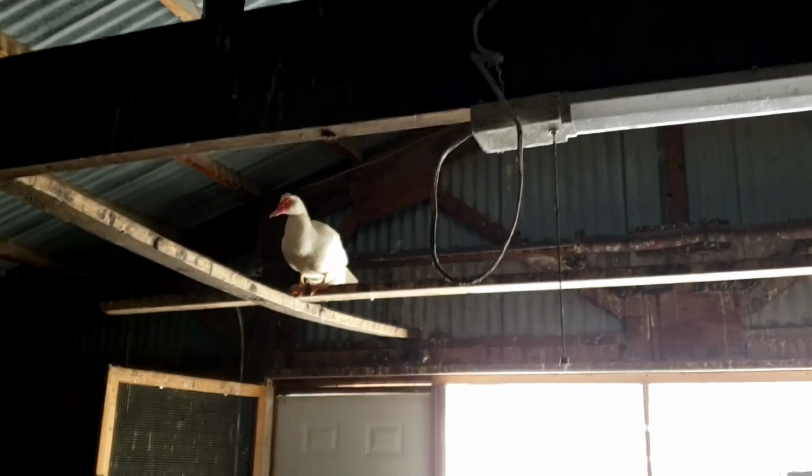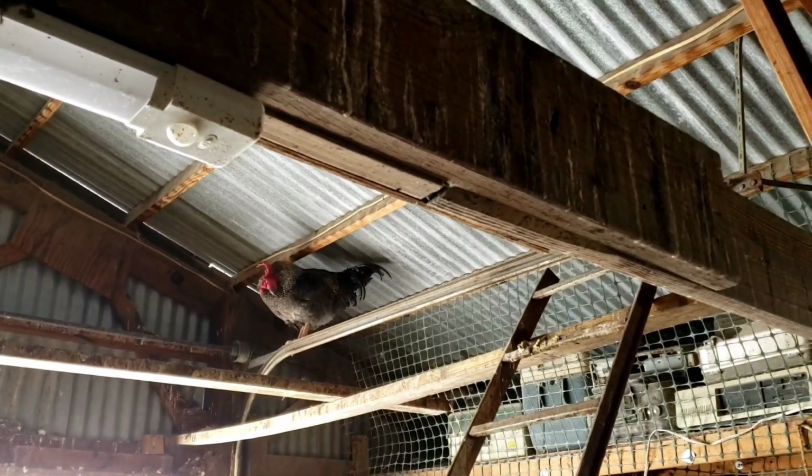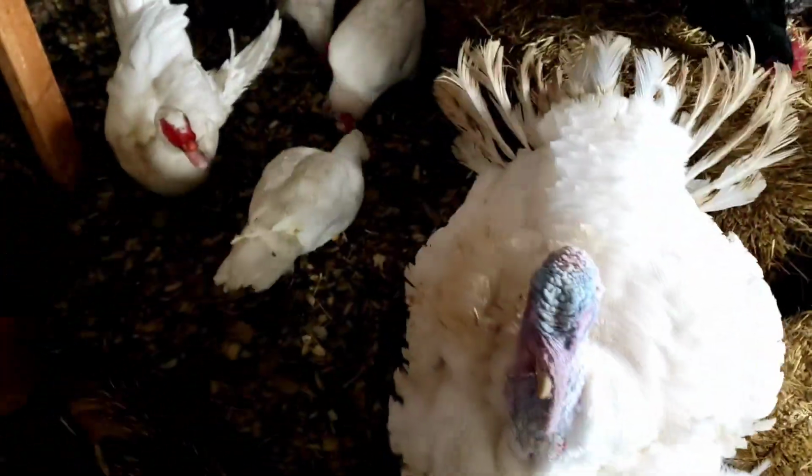Check this out. She said, I don't think I want any of that. I just want to be up here. And there's old Renfro. Yeah, he thinks it's kind of fun up there too, doesn't he? Oh, Lord. I tell you what, I sure love my animals.